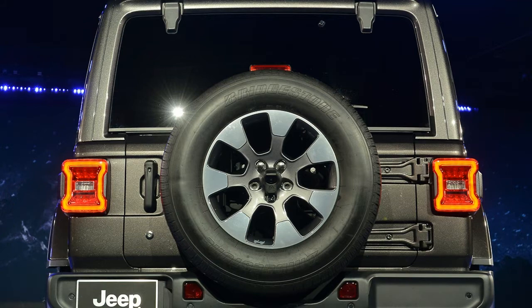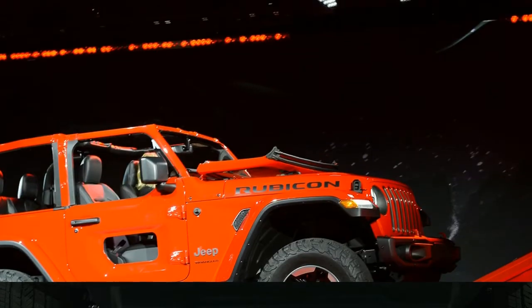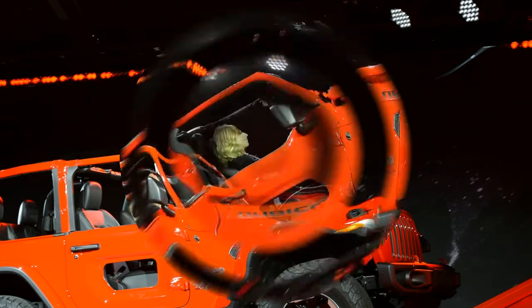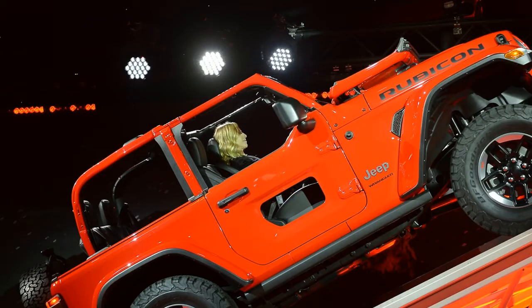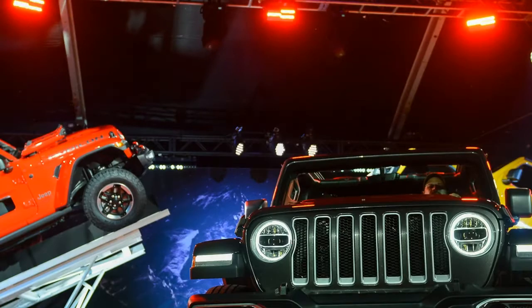Goodbye pavement. Sport and Sahara versions come standard with a 2-speed, part-time 4-wheel drive transfer case not meant for use on dry pavement. Skid plates and tow hooks are standard, and a limited slip rear differential is optional. Though they may be the simplest Wranglers, they'll conquer just about any obstacle with ease.